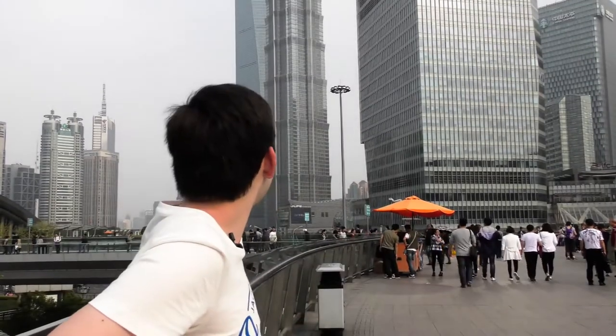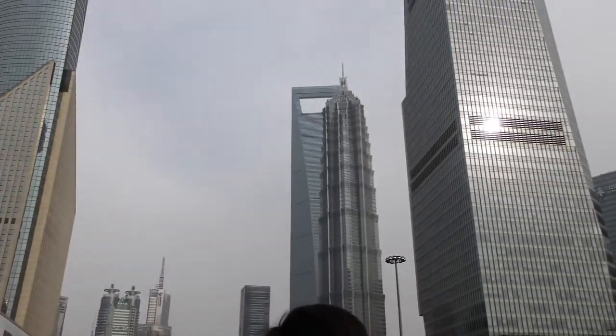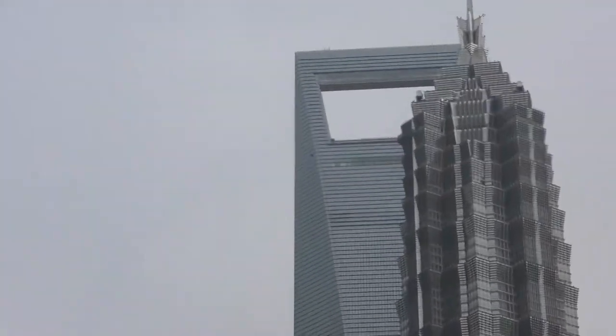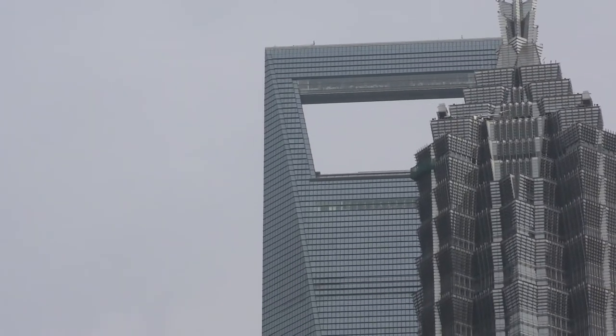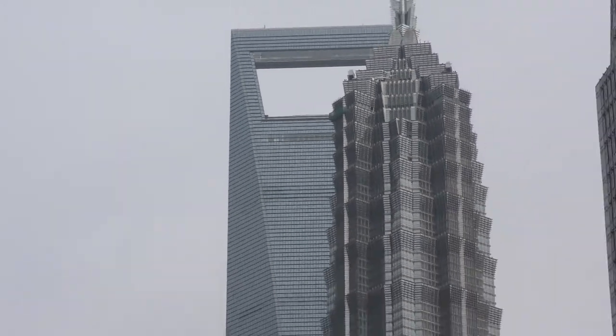Who knew, eh? Now, further behind it, you can see what looks like a fingernail or a bottle opener. That is known as the Shanghai World Financial Center, and it's really starting to get cold. I think the rain's coming on. I better grab a change of clothes and head a bit closer to see what's going on with that building.